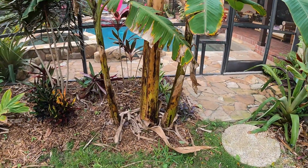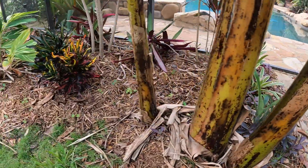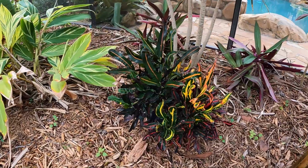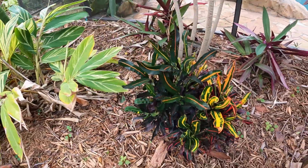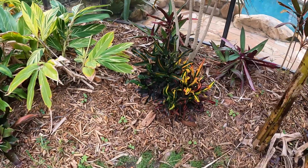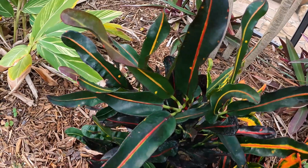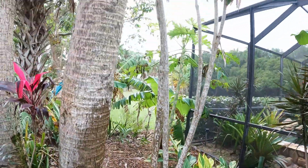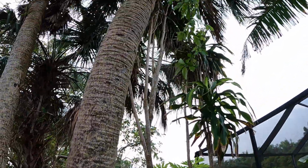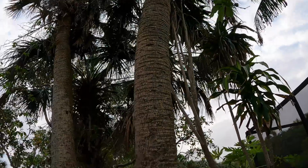And then we got more bromeliads down here. More crotons. Crotons are wild how they can change the color splotches on them. You can have a croton like this, and then it'll turn all like that on you. They're crazy. There's the world's largest corn plant right here, the world's tallest corn plant. It goes all the way up into the cabbage palm.